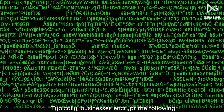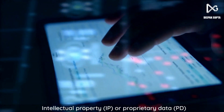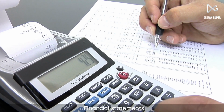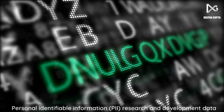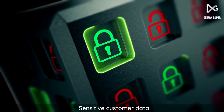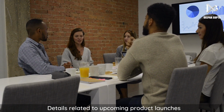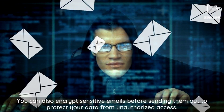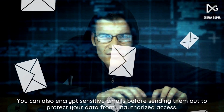Typically, businesses encrypt the following: intellectual property, IP or proprietary data, PD. Financial statements. Personal identifiable information, PII. Research and development data. Sensitive customer data. Details related to upcoming product launches. You can also encrypt sensitive emails before sending them out to protect your data from unauthorized access.